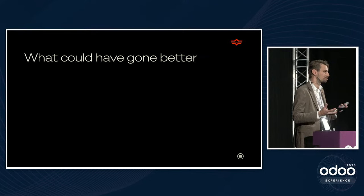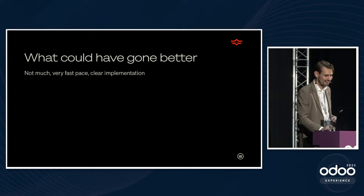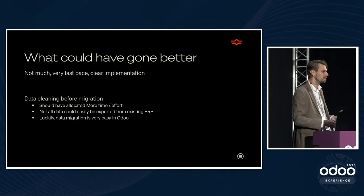And then in the end, what could have gone better? It was not much. I needed to list something. We had a very fast pace. Also in our team, it went very quick. It was a very clear implementation. But if I need to say something, we needed to clean the data way longer than we did.